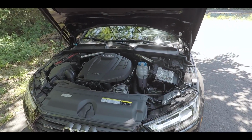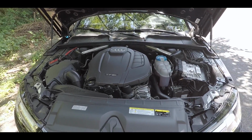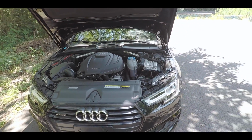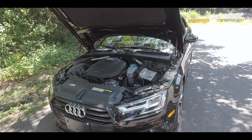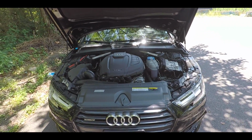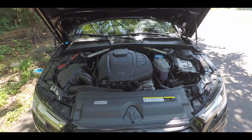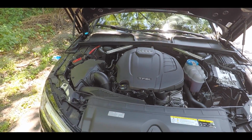One of the really interesting things about the A4 model is you can actually still get these with a manual transmission. I know that's kind of rare these days, but it's really good to see that Audi's keeping that option available. With the Quattro models, you do get a 7-speed S-tronic gearbox. When you're looking at fuel economy on the Quattro models, you will get about 24 miles to the gallon in the city and about 31 miles to the gallon on the highway.